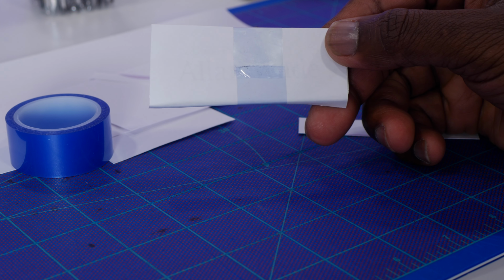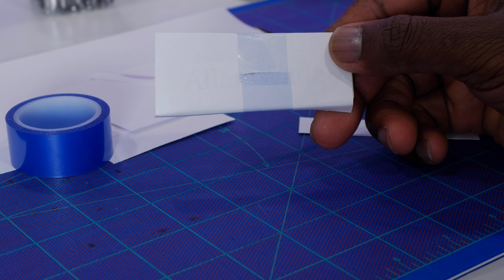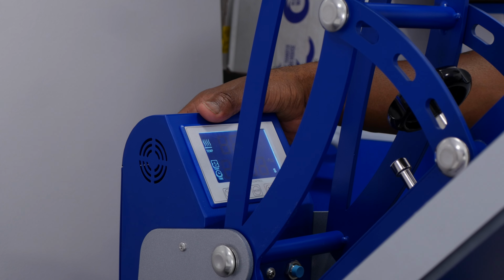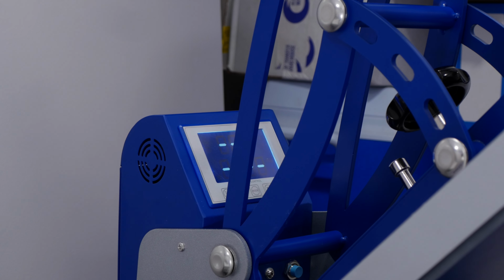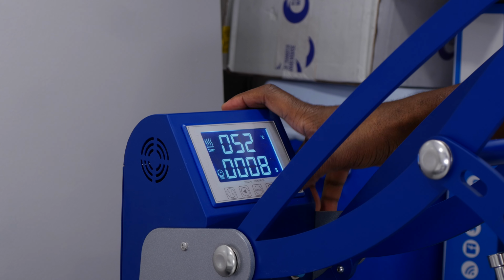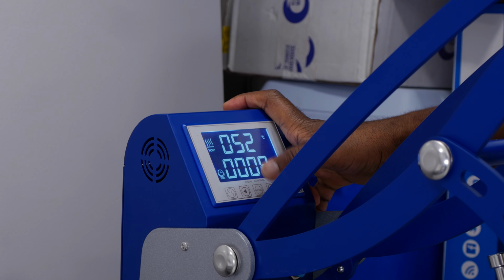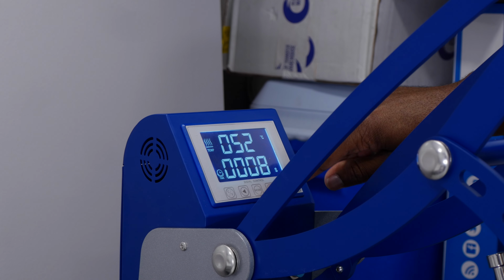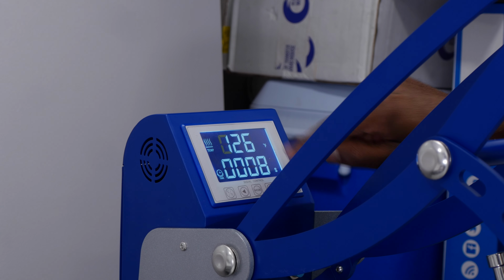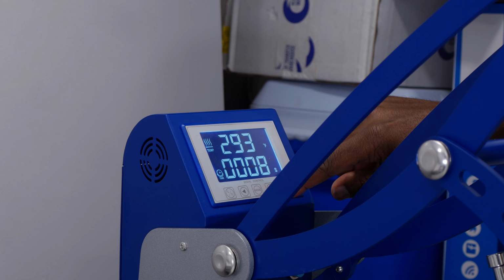Let's go over to our WallaPress Pro. We are over here at our WallaPress. We're just going to power this bad boy on and set this thing up, guys. Let's push that button right there. Heat Transfer Warehouse recommends 400 degrees for 60 seconds. It's in Celsius, so let's click the button once to put it in Fahrenheit mode. And let's crank that thing up to 400 degrees. Let that thing heat up.